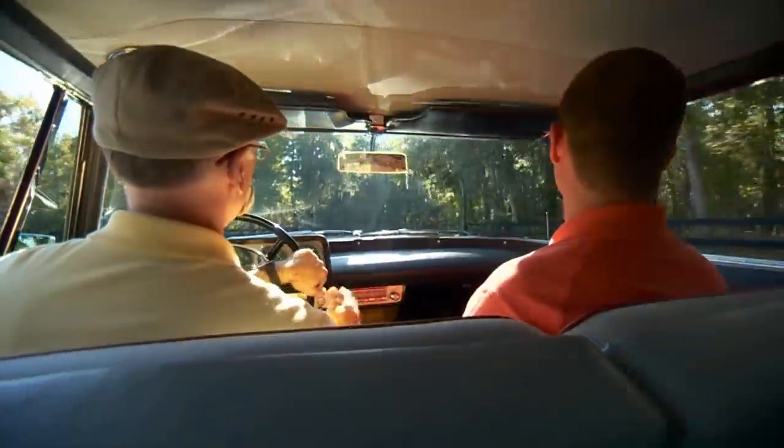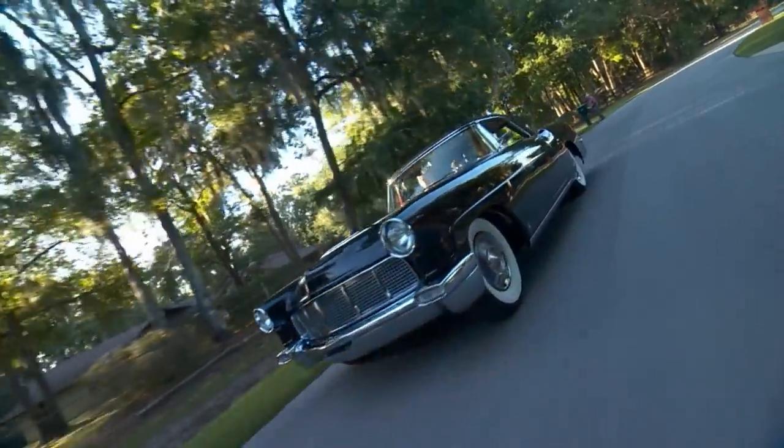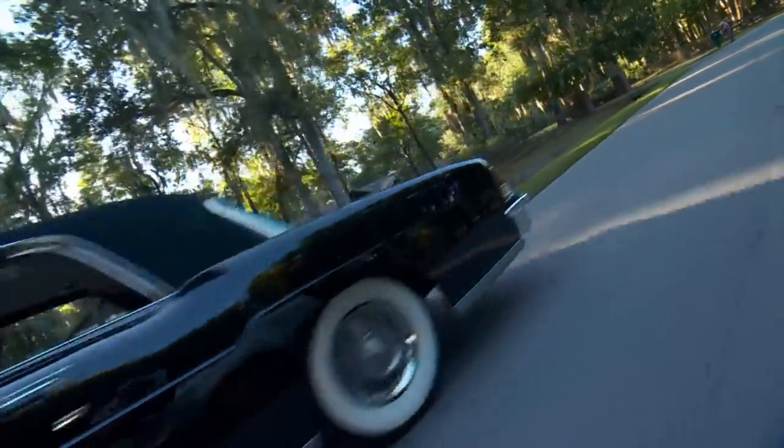To this day, it's considered, even by automotive designers, one of the prettiest cars ever built.